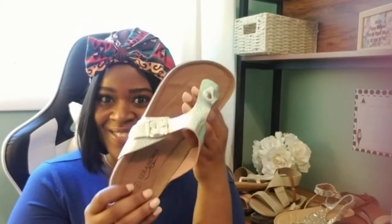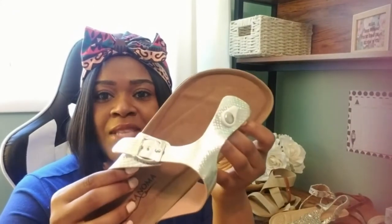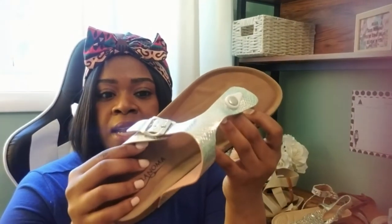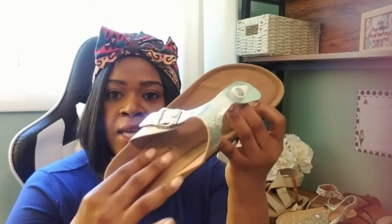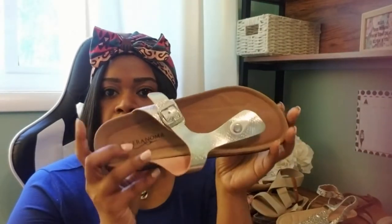Also, the same shoe, but in a different color. Oh, I like these. Aren't these pretty? These are silver snake print, same footbed, very comfortable. The buckle on the side is functioning and it is adjustable. Again, $16.99.